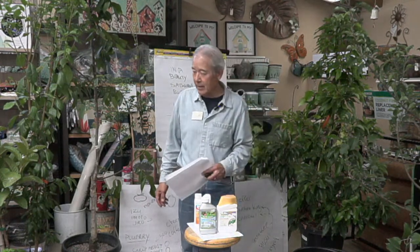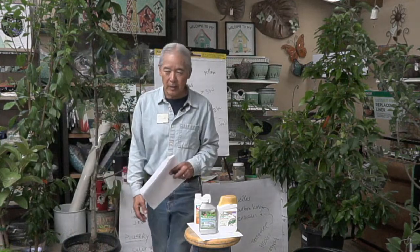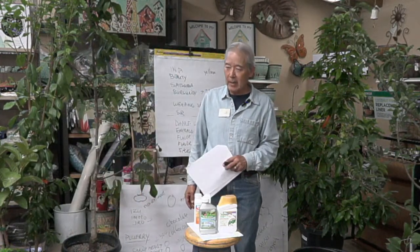I brought a few other plants in. I've always liked to grow coffee underneath some of the deciduous fruit trees because they seem to do real well with that. Shade in the summer heat and then full sun in the winter, they seem to do quite well. I used to grow them underneath my plum trees and they'll grow up about this high.